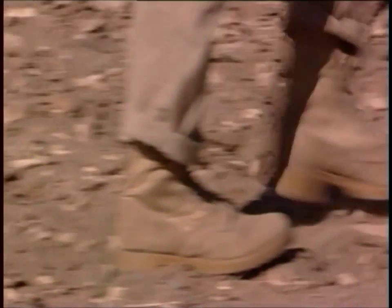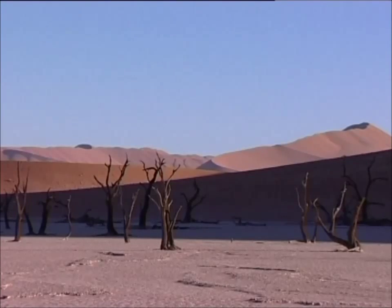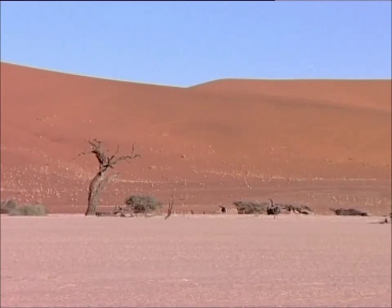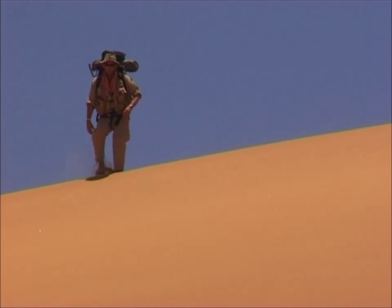He makes it to the rendezvous point, and it's still daylight, but there's no sign yet of the helicopter. Well, I've made it. Can't believe it. I'm finally at Dead Vlei. I was kind of hoping somebody would be here to meet me, but there you go.